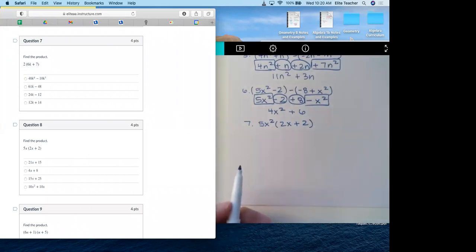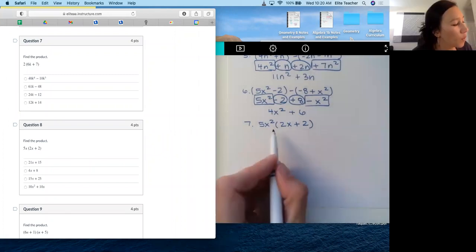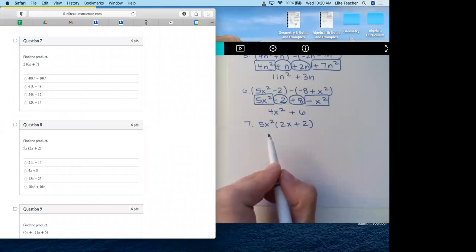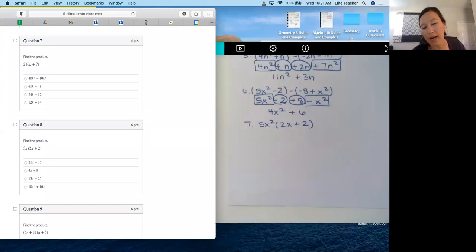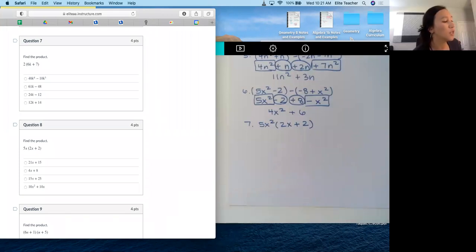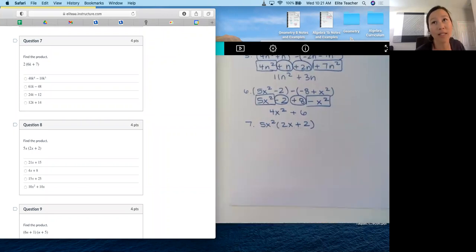Wouldn't you do what's in the parentheses first? Would you find the same numbers? You mean like terms? Yes. Okay. So we could. However, we have an x squared here, and then we have an x, and then we have a 2. So are there any like terms? No. Okay. There's no like terms, but yeah, that's always a good place to start. So if there's no like terms, then we just now need to multiply, right? So yes. How am I going to multiply 5x squared times 2x plus 2?